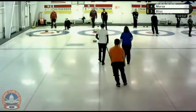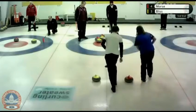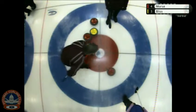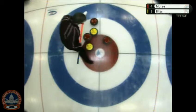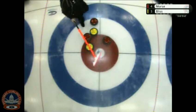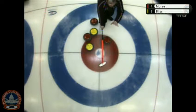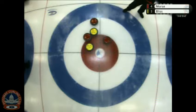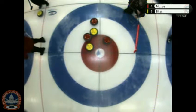Like it in the 12-foot. I think you better swing. I like it in the 12-foot, so you better swing. Yes! Hard! Really hard. It's in the house. I don't believe that it is counting. Now we have yellow has the counting rock there just off to the left of center.